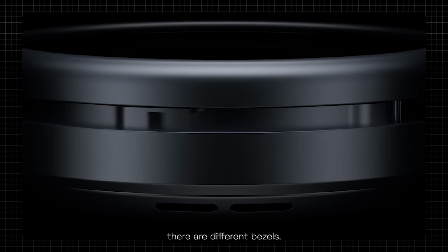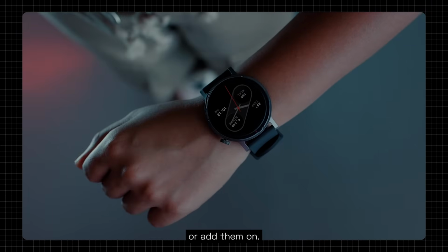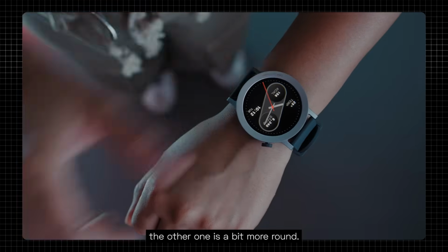As you can see, there are different bezels. We made those modular, so you can take them off, add them on. One has a harder cut, the other one is a bit more round.